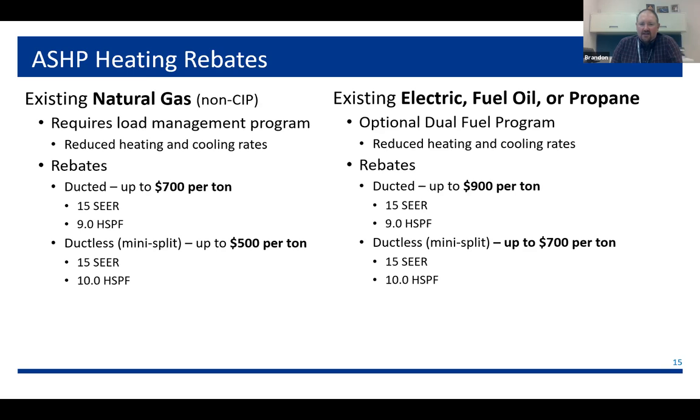So what we're finding is after the rebates, our heat pumps actually come in at less of a cost than a standard air conditioner would, which is kind of cool. They're far more efficient. And more efficient, yeah.